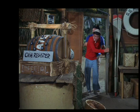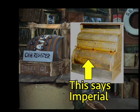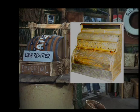I was interested in this cash register they set up here. I had never heard of an Imperial cash register, but then I found a picture of one, and it's a real old model, so they probably were trying to imitate that. And these are indeed very old cash registers, manufactured anywhere between 1896 and 1900.